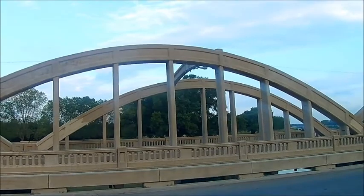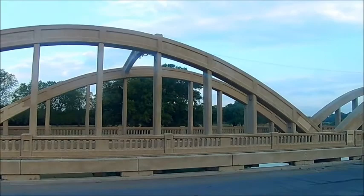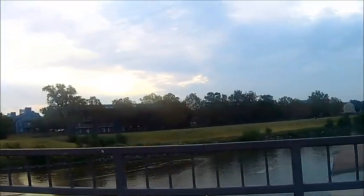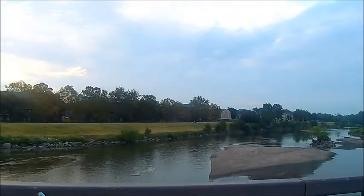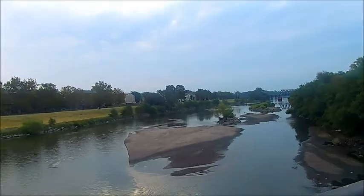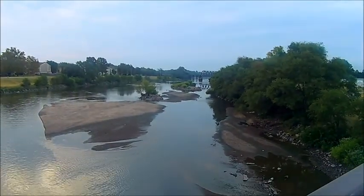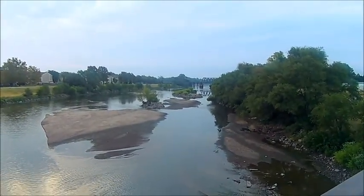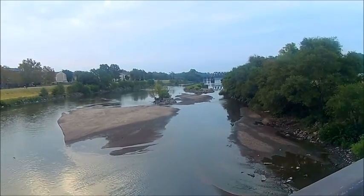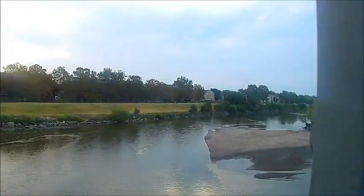My main goal was just to get this documented this morning. Let's go look over here. Oh, and look, there it is. I don't know if you can see it on the video or not, but I was going to get it close. Of course, I'm going to do a segment on that bridge as well, once I figure out how to get down to it. But there it is right there.